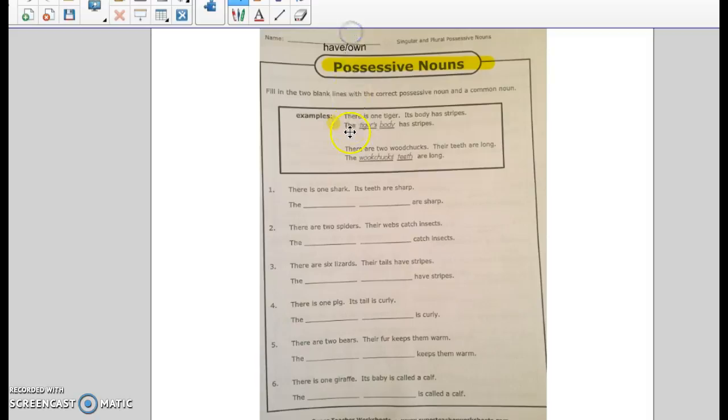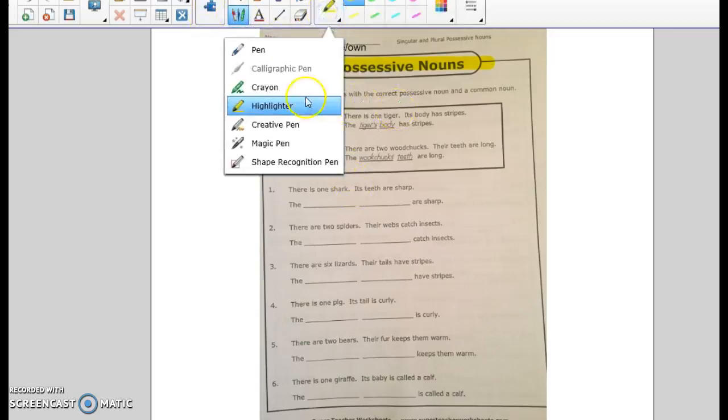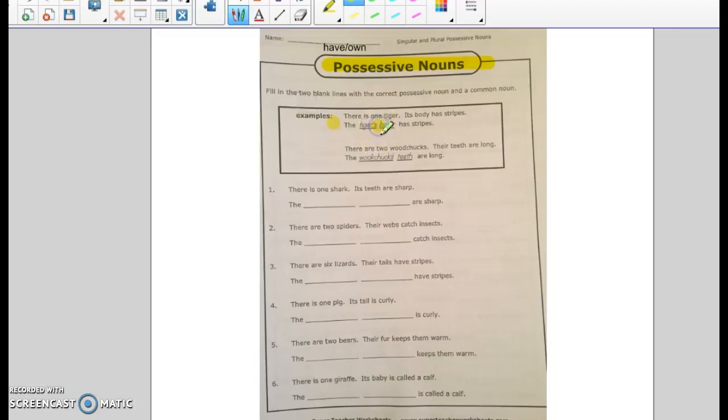So you can label that. Examples, there is one tiger. Its body has stripes. So therefore, since it's one tiger, they use an apostrophe S. The tiger's body has stripes. There are 2 woodchucks. Their teeth are long. The woodchucks' teeth. Since the S is already on the end, because it's plural, you just add an apostrophe.